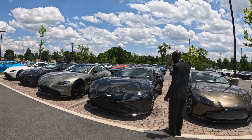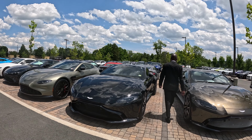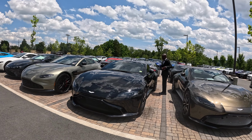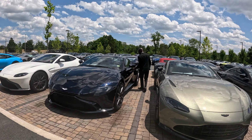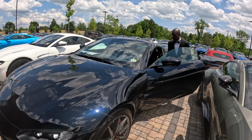Go check it out. He says the black one. I'm not sure which black one. I'm guessing. It's probably this one. Taking this one. Let's see. Nope. Wrong. This black. Red color. Blue interior. Come check this out.